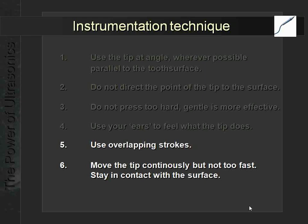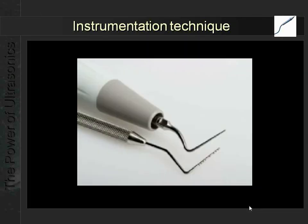And move the tip continuously so that you don't heat up the area where you're working, but don't move it too fast. The tip is moving far faster than you can ever move it. So move it slowly and make sure that you touch all the tooth surfaces in the pocket. And stay in contact with the surface. This is a little video.